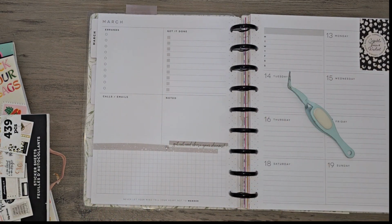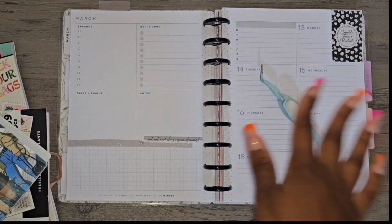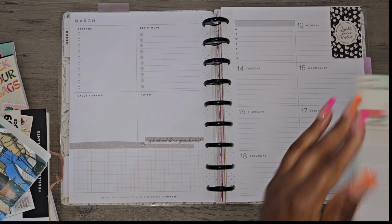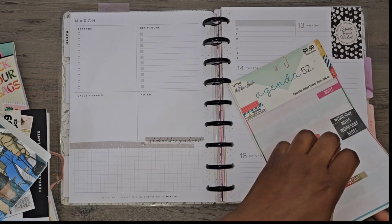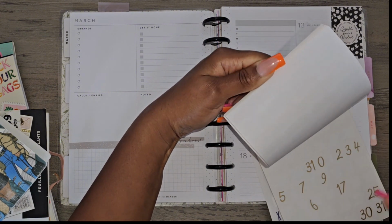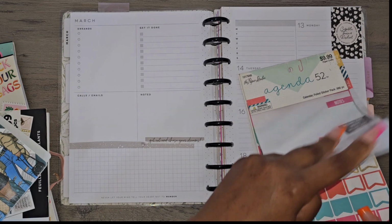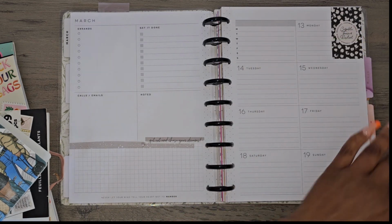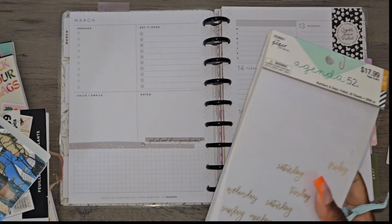And I just thought about it. I didn't grab any date stickers. So, pause for the cause. And I think it can be costly, but I think you can do planning on a budget. I watched a couple of videos, and I grabbed this book, and it doesn't even have as many days. I'm trying to get through and finish these Agenda 52 books out.